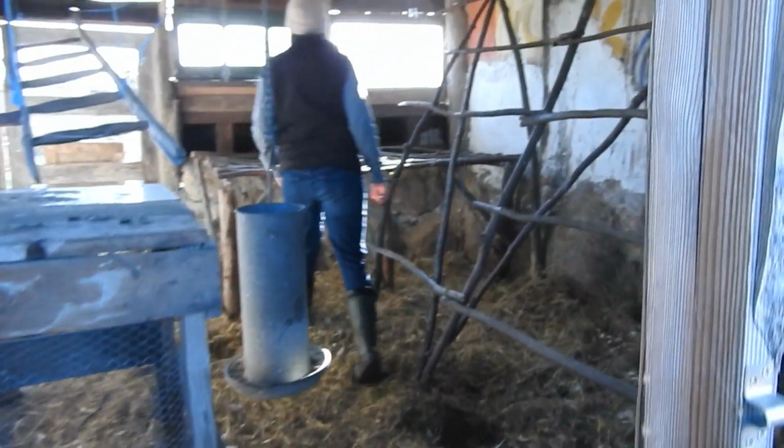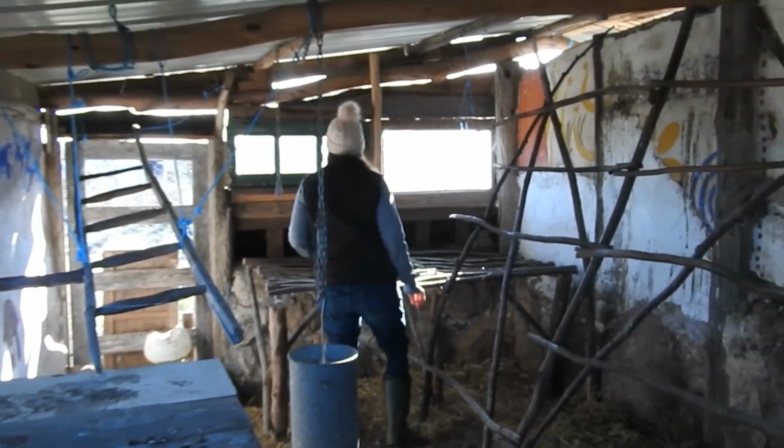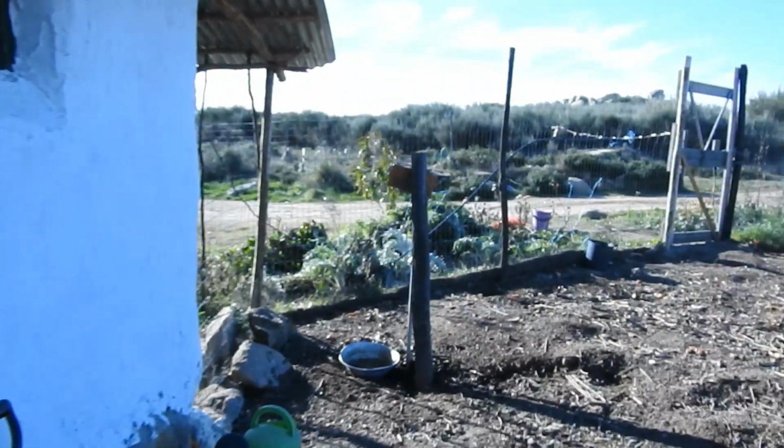They have these nice new perches, and then there's another water over there, and they lay the eggs in those boxes which we can collect from outside. Any eggs? No eggs today, but it is too early. They do lay later in the day.